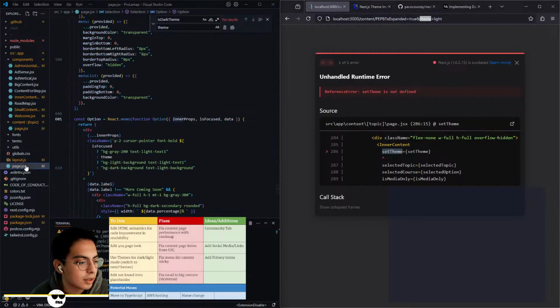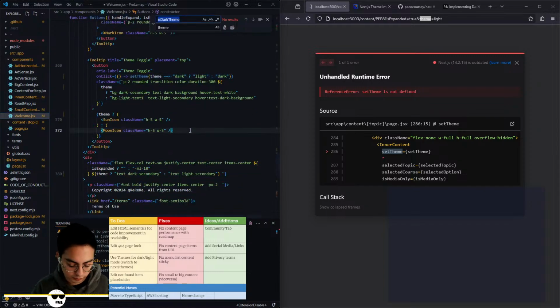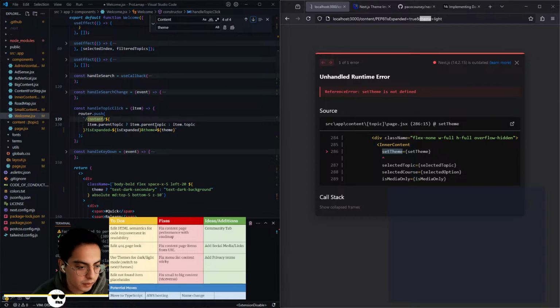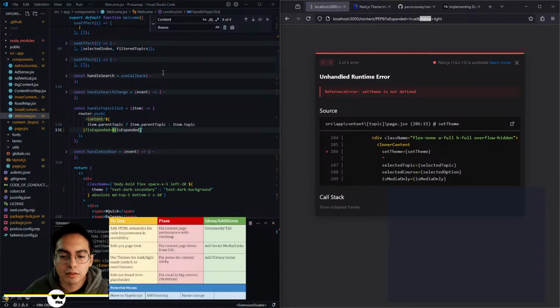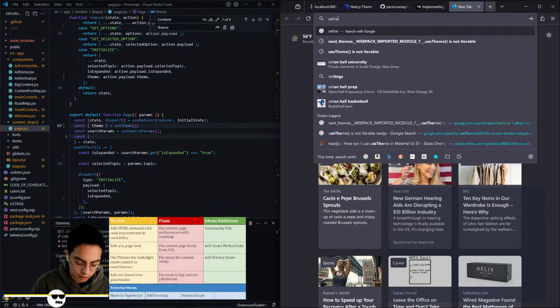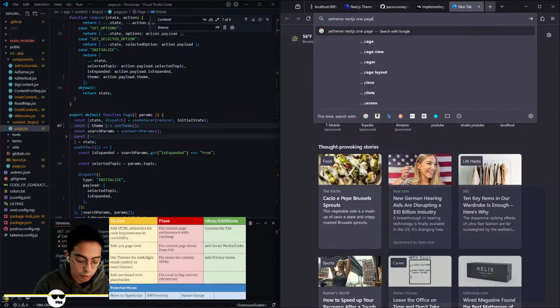So I'm gonna change that thing right here. Welcome page. Content. Here we go. Change this for now. And I want to take out the is expanded. Oh, set theme is not defined. I know it's not defined. Set theme, let's see, yes. One page to another, because for some reason they think to another.